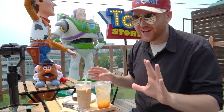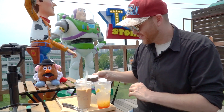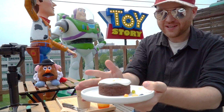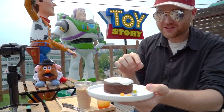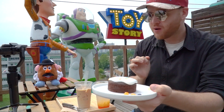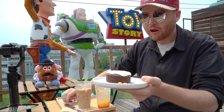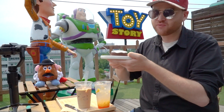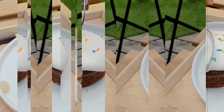All right, but I have got to get to the brownie, you guys. This brownie looks so good, right? All right, so the brownie itself is pretty nice size. It's got all those jelly beans around it. I love jelly beans. Yum. And they're Jelly Belly jelly beans, the best. All right, let's just break into this and see how this tastes because I have a feeling it's gonna be so good.